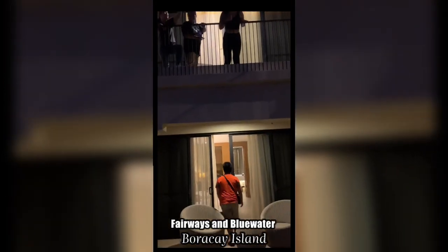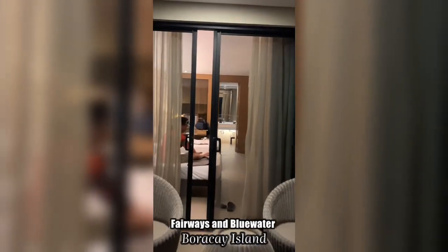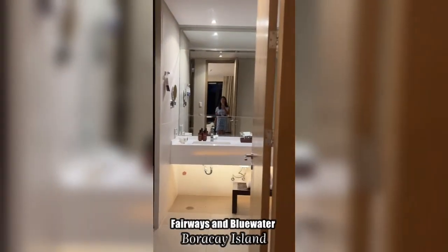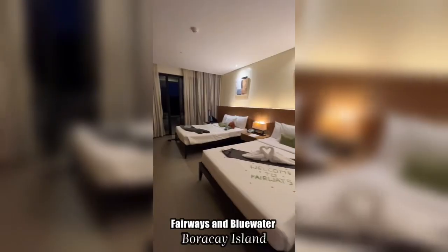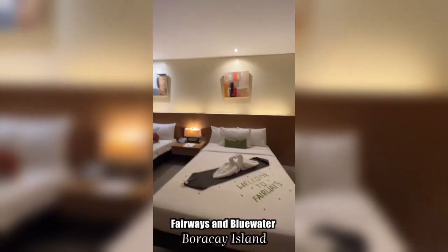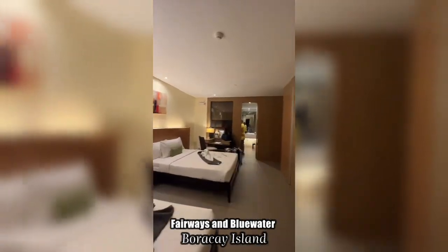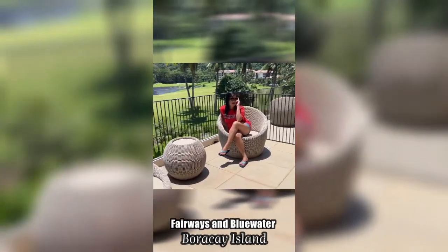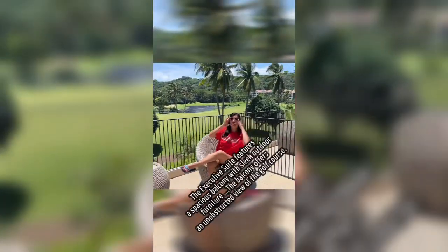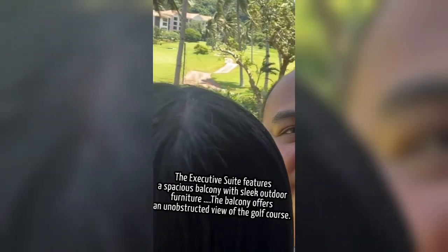And the view is actually very nice from this hotel part of the resort, because we were looking out at the golf course, and I can't lie, I didn't even see anyone playing. So this is what the balcony looks like in the morning. And as you can see, look at the view from the golf course. Oh, that's awesome.